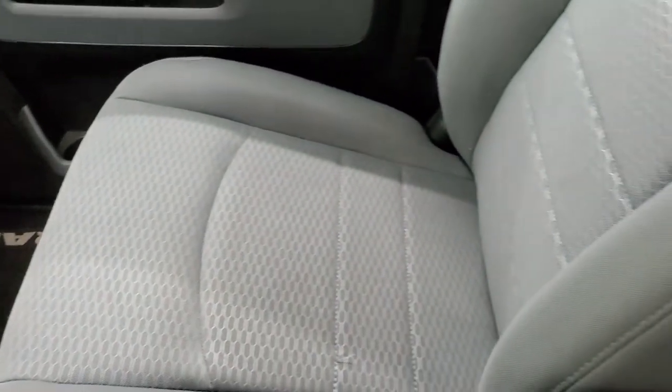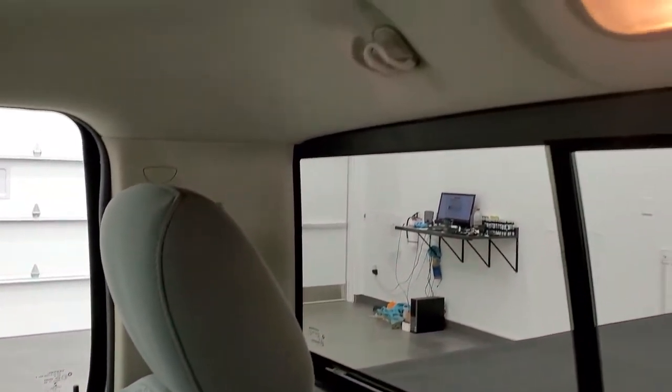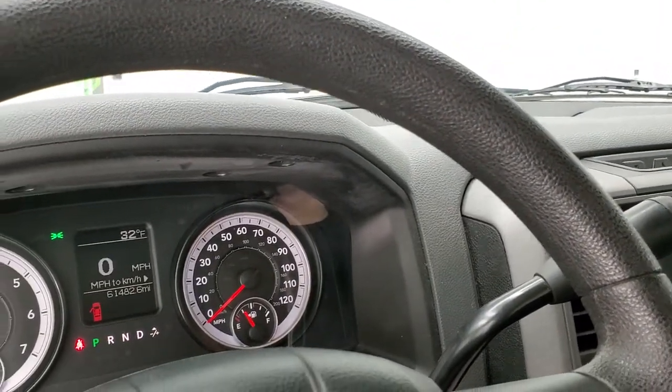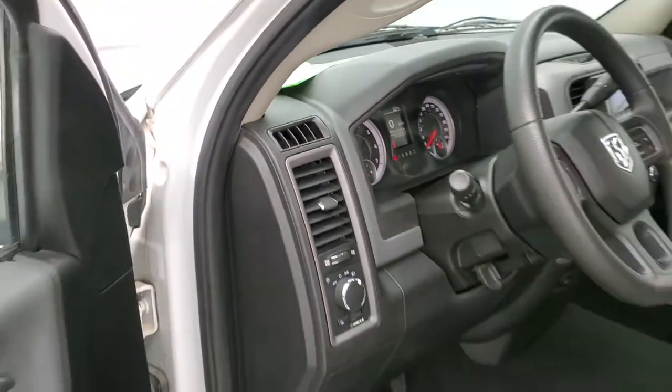Passenger seat, no major rips or tears on there. Does come with side curtain airbags, and the headliner is in really nice shape. No rips or tears on that. Not a ton to go over on the inside of this truck, so we'll start it up and take a quick look under the hood. Starts right up.